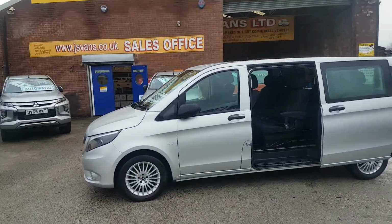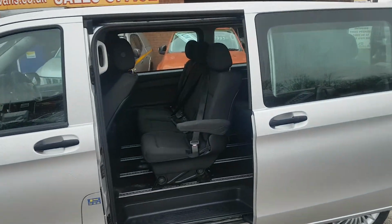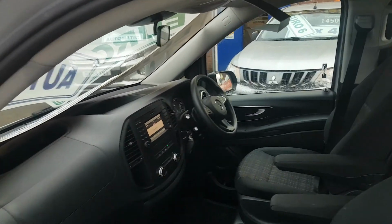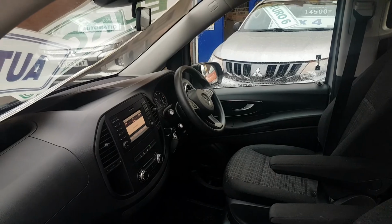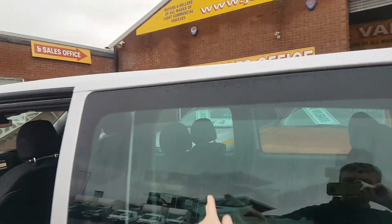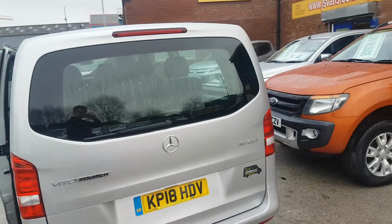Nice minibuses these, colour coded, it's got the blade alloys, floor tracking system, 8 seats in total, air conditioning, Bluetooth, cruise control, multifunction steering wheel, pre-wire navigation system. Got the clear windows on the side, extra long wheelbase, so the bigger boot area also.